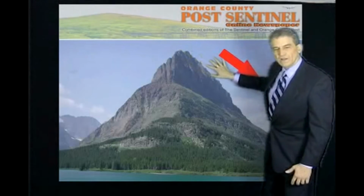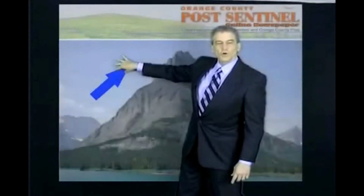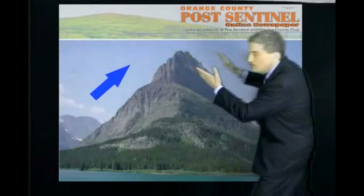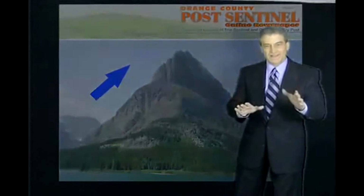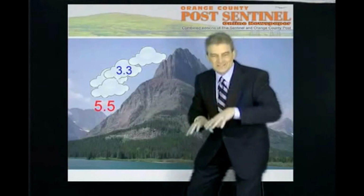Now, a downsloping wind dries out and heats up, hence the red arrow. But the upsloping wind cools off. But then you'd think, well, it cools off a little bit, it warms up a little bit, the temperature would be the same on either side, but that's not the case. Because on the upslope side, the air cools, and as it cools, moisture condenses out of the air, forming clouds. As the air rises, once we're in the clouds, the rate at which the temperature falls lessens.